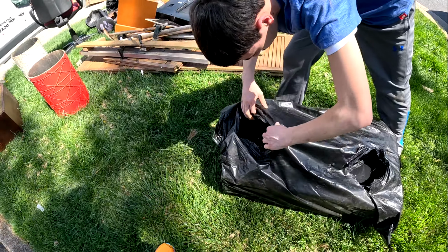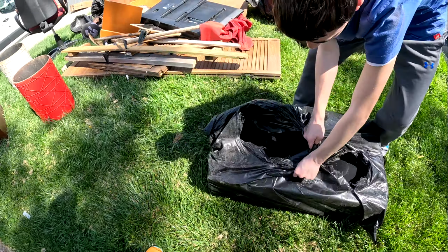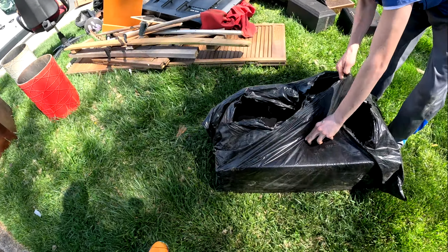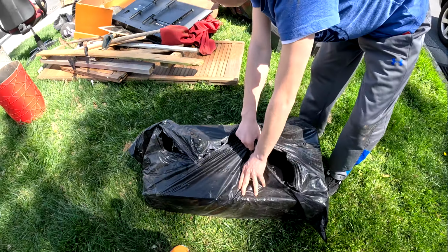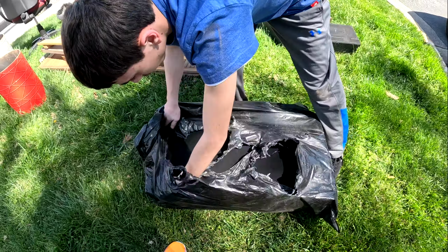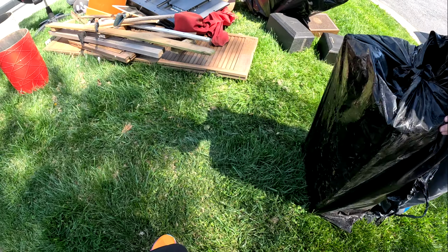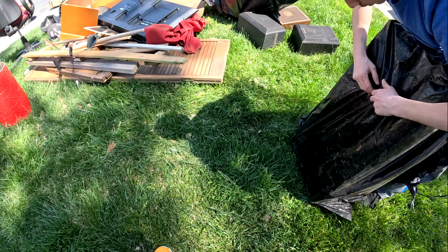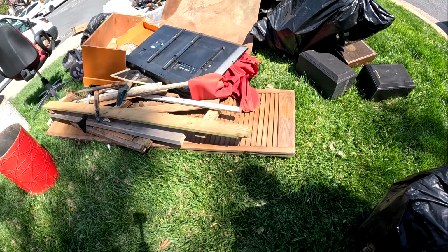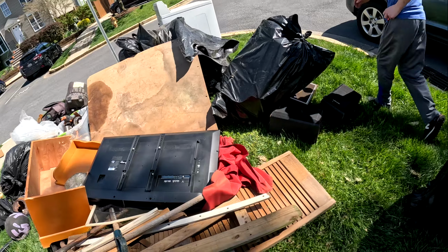What's in the bag? What is it? Speaker. What kind of speaker is it? I don't know. I better rip it from the bag. It doesn't tell me. It's a Sears speaker. Look, we're just going to take the nicest ones. There was another speaker in a bag.